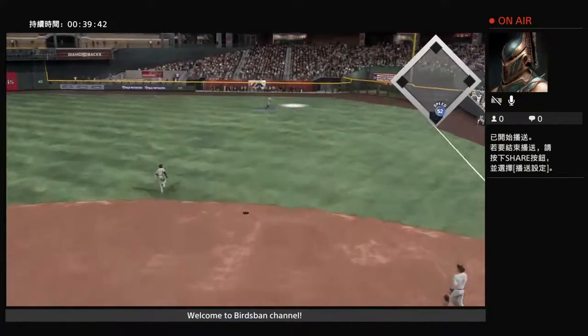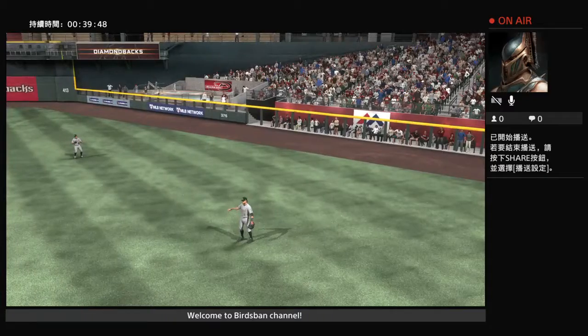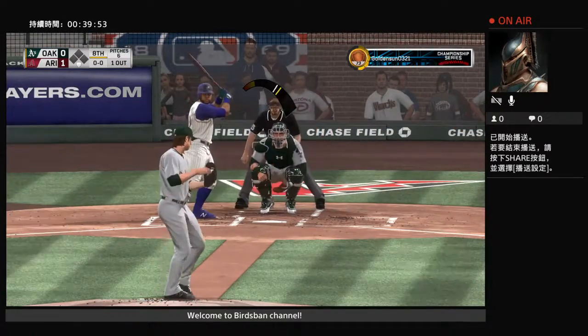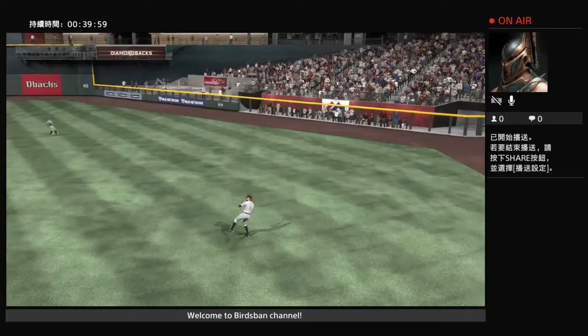This is in the air out to right. Pence has a read on it, and that's the first out of the inning. Digging in, the switch hitter, Carlos Santana. He's hitless in 3 at-bats to this point. This is pulled into right. Over now is Pence to make the grab.